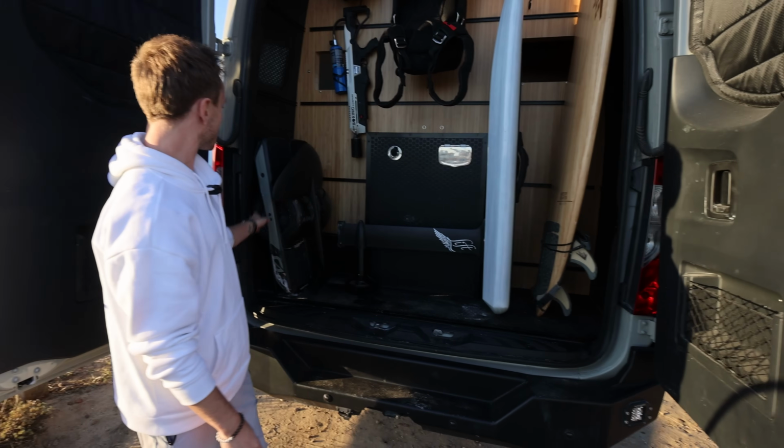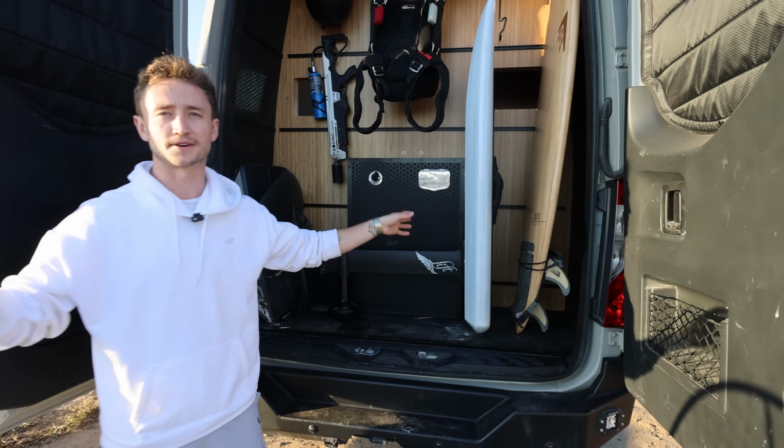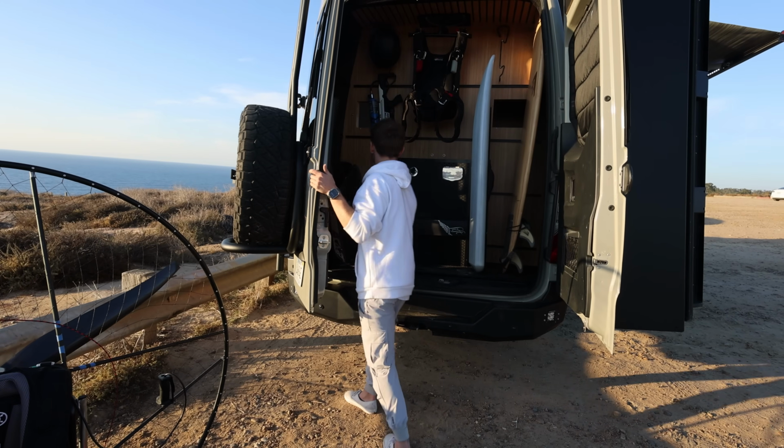Cool. So you can literally power these Onewheels. You can charge Onewheels, you can charge the hydrofoil, you can charge the paramotor, you can charge a Sur-Ron. You can do it all at once. I'm gonna close this real quick.